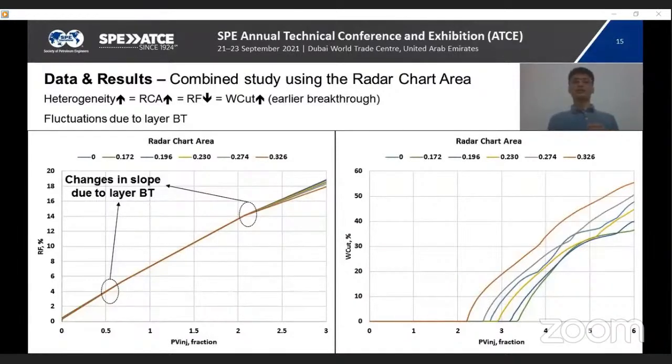The fluctuations in water cut are also due to layer breakthrough. The more heterogeneous, the bigger the difference between permeability in each layer. This results in a longer gap between fluctuations of water cut due to the breakthroughs.